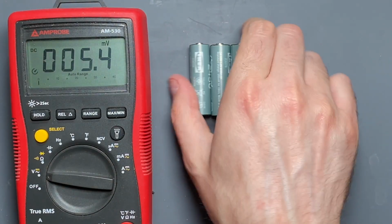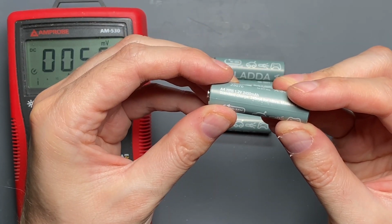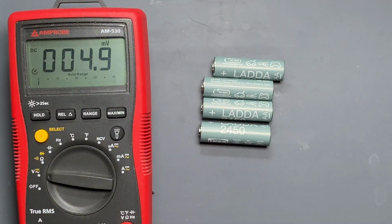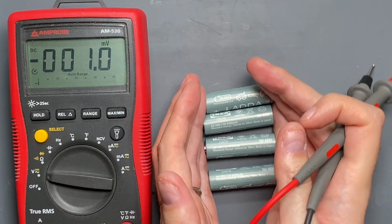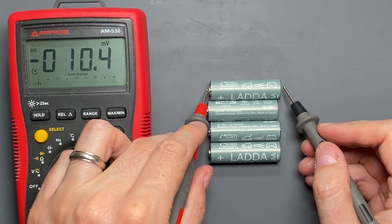So let's just check these real quick. Oh, when were these made? These are also marked March 2021. So I'm wondering if they just had a bunch of these. They were manufacturing them and then they didn't get packaged until a little later on. But these things last forever, so it doesn't really matter. Let's see what we got here.